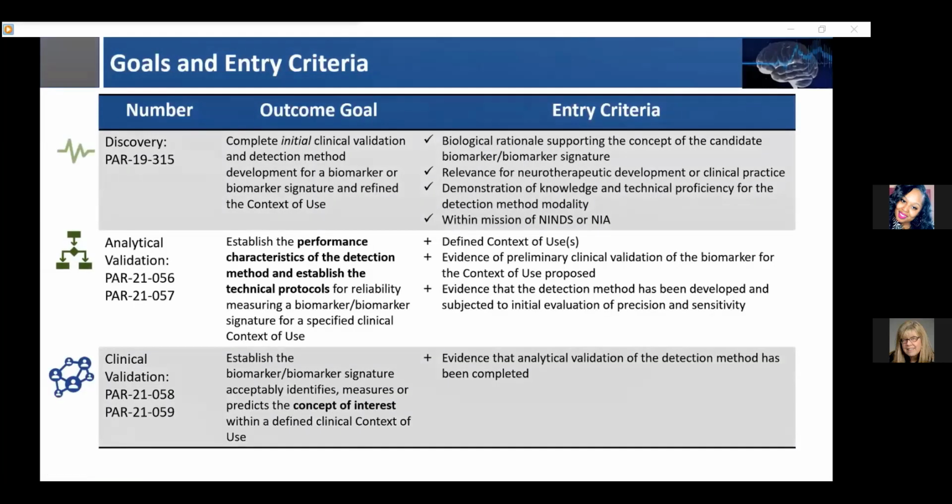So let's talk about the FOAs themselves, and I'm going to show a comparison of all 3 for different parts of these PARs, just to compare how they differ. So looking at the outcome goal, because you always want to think about the outcome goal for these PARs, what do you need to have by the end of that 5 years? So for discovery, you have to have completed the initial clinical validation and detection method development of a biomarker or biomarker signature, and refine the context of use. So for discovery, you might come in with a couple of contexts of use that you're thinking about, and you want to figure out how good your biomarker is between 1 or 2 different contexts of use, or something that's a little bit more refined at the end.